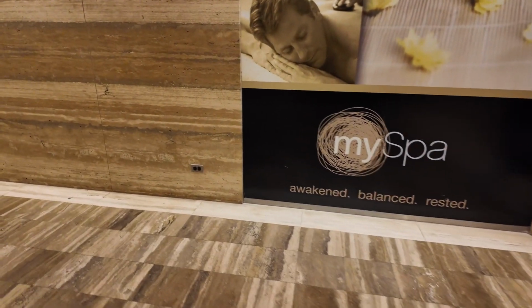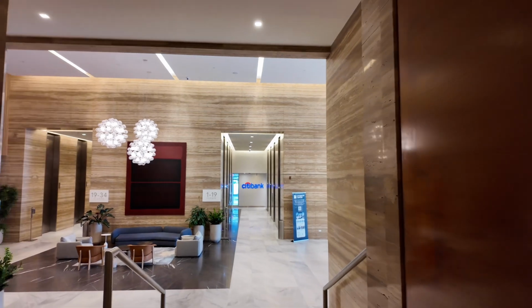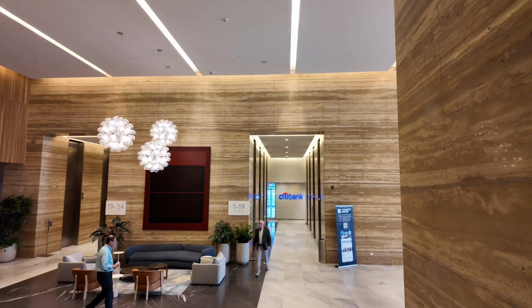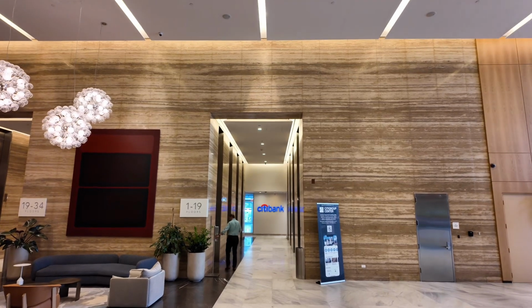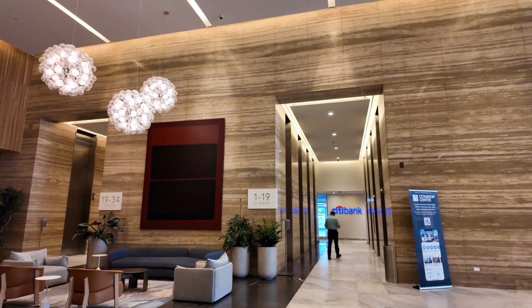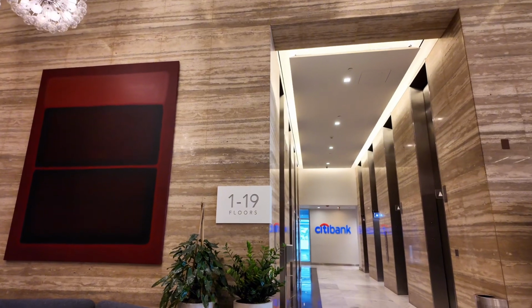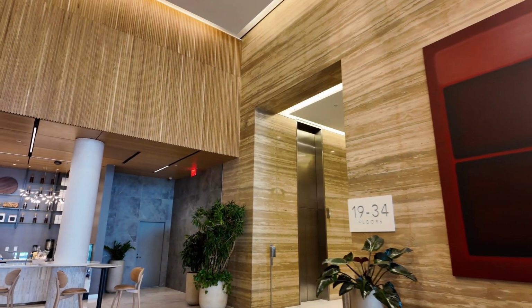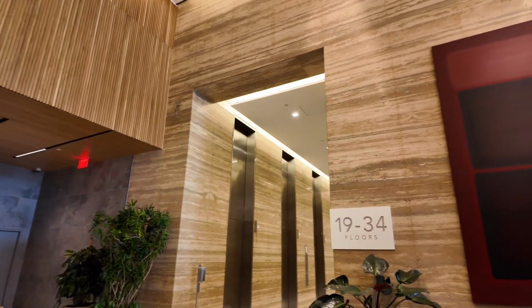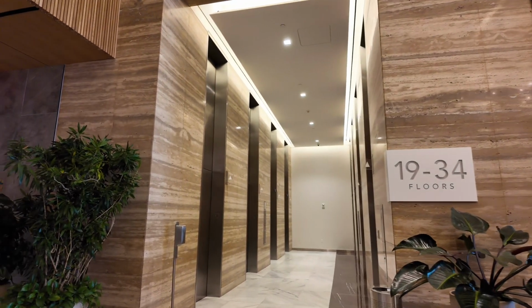And then it looks like they also have a spa on site. And then back here are some more elevators that go from the first floor to the 19th floor. So we cannot use these elevators because we're on the 21st. Oh, I am wrong. One set of elevators is for floors 1 through 19. And then on the other side, you will find the sign for floors 19 through 34. And again, more elevators.